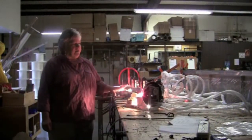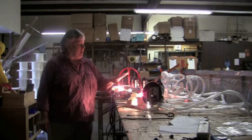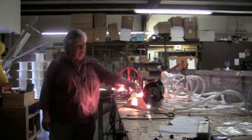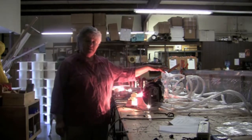Well, what's exciting about this sign is there's almost 7 miles of fiber in the sign itself, but it's powered by 6 of these light sources. And the light sources have a 50-watt halogen lamp and a color wheel, and the color wheel is what gives you the implied motion on the face of the sign.